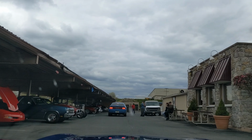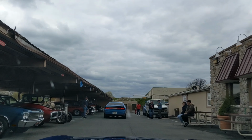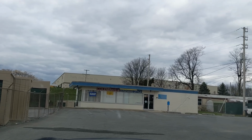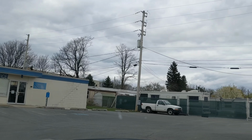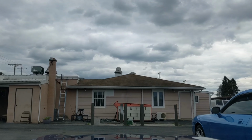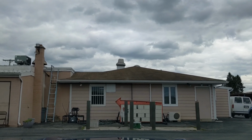A couple C5 Vets. GTX. Rat Rod. AAR Cuda. Camaro. Well, actually it's empty. Usually this place is just hopping by this time. So it's probably good we got here a little earlier than we usually do. I'm usually the late guy, but all right, here we are.